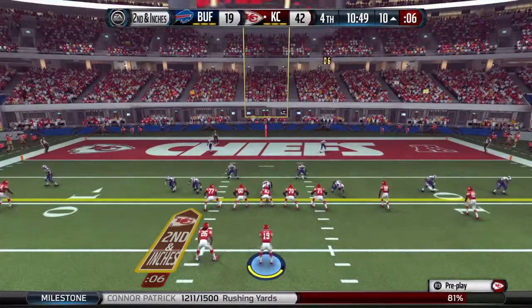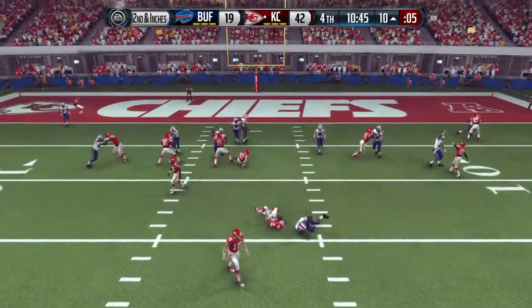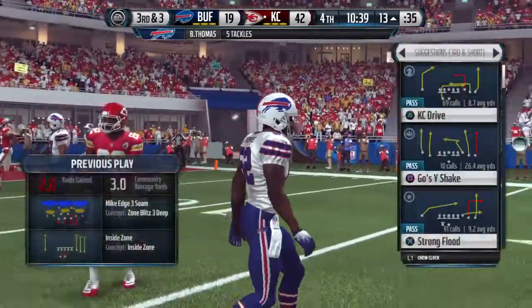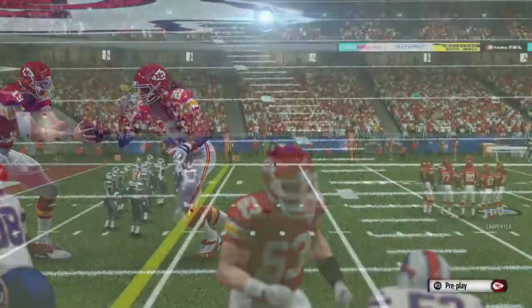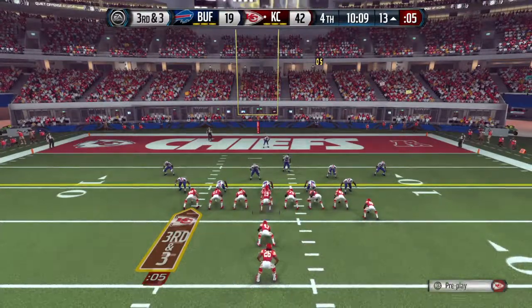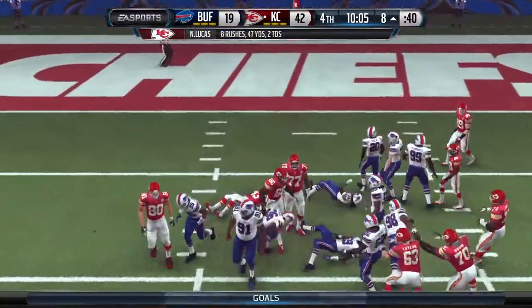The Bills defense now loading up, expecting pass with a dime defense. Nowhere to go as this will be a loss of 3. The Chiefs offensive coordinator, he has to be frustrated by that play. I think he calls the right play, but what happens? The run loses yards. That's just a bad job by the offensive line. 3rd and 3. Another carry here.